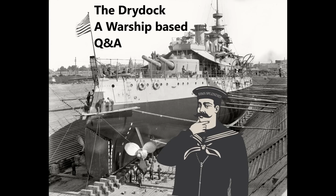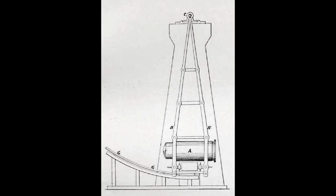Soft Llama asks, I just read through Warrior to Dreadnought. Thanks for your recommendation. Oh, you're very welcome. It's an excellent book. And I was wondering, when sources report varied weight of shot travelling at so many thousands of feet per second, how did they measure this velocity in the 1800s? Well, there were a couple of ways in the 19th century, believe it or not.